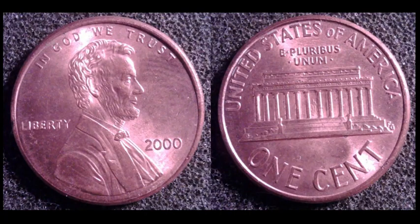All right, so here's one of our favorites. This is a common variety to look out for. This is the 2000 Lincoln Memorial Cent that features the wide AM reverse. Of course, you guys see that big gap between the A and M in America. This is the one you're looking for, and this can be found on 3 specific dates for this particular series, and that's 98, 99, and 2000.